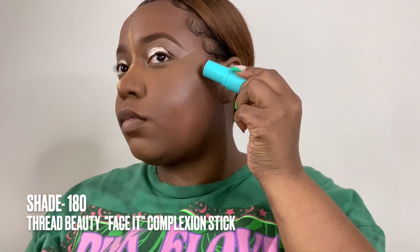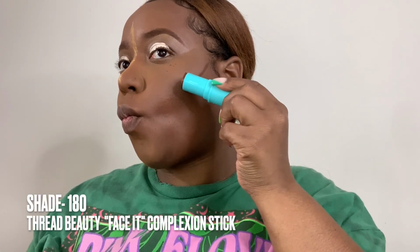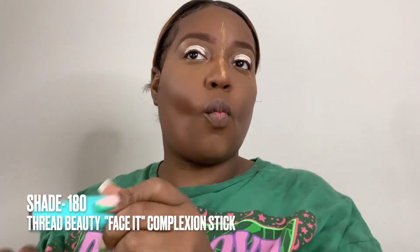So completely forgetting that I had not contoured yet. I had set myself with powder, but it's fine. We just went over top and it still came out together. So now I'm using another shade in the Thread Beauty complexion sticks, and I'm just going to put that over the perimeter of my face to go ahead and get that chiseled look. And we're going to blend that out again with the brush, because I feel like the brush gives it the most effortless and flawless blend.